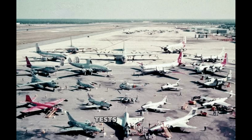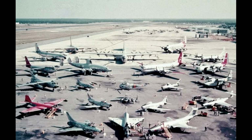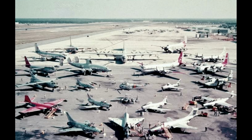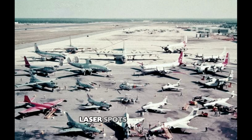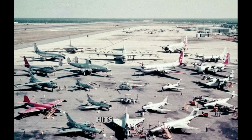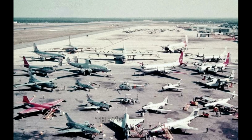The moving target tests surprised everyone. They mounted targets on flatbed trucks traveling 30 miles per hour. The laser operator tracked the moving vehicle while the bomb fell. Paveway adjusted continuously, following the laser spot's movement. 7 out of 9 tests achieved direct hits on moving targets. Conventional bombing couldn't touch moving vehicles. You aimed where they'd be, hoped they didn't change speed.